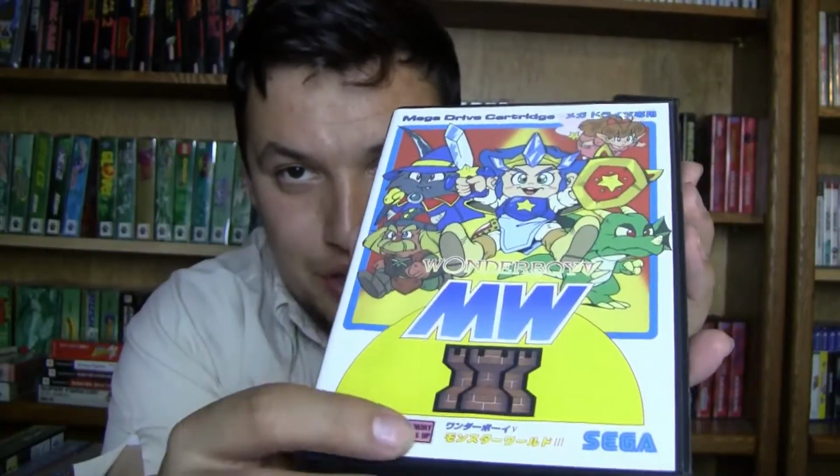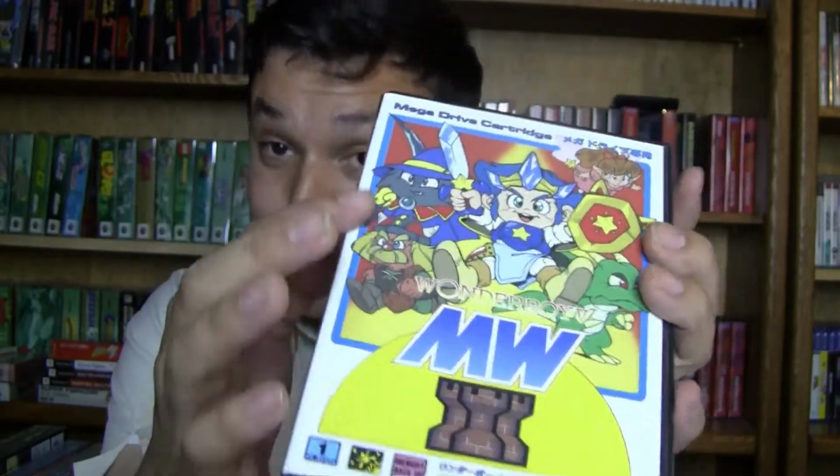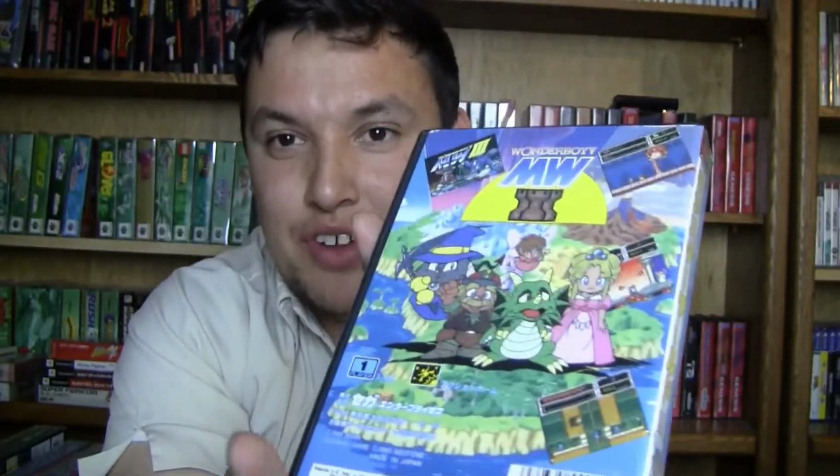And I do love the art. I do love the cover art. I mean, it just looks very nice and colorful, cartoony. That's pretty much the reason why I picked it up. I just thought it looked awesome. So I went ahead and snatched that up.